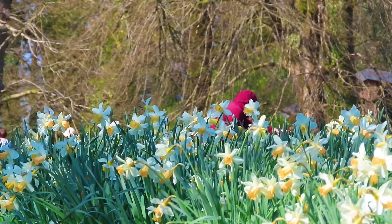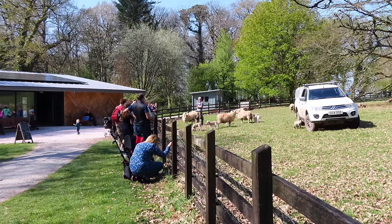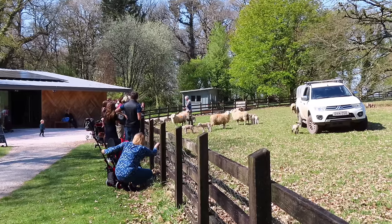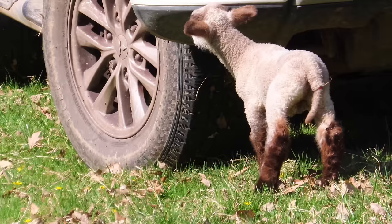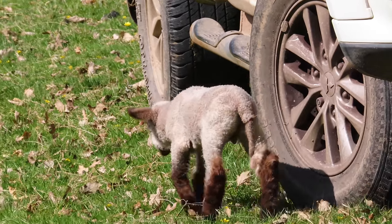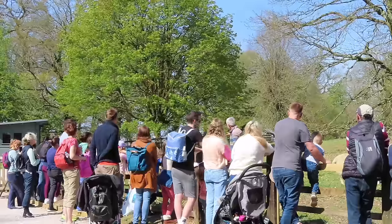Well, we thought we were done, but as we were leaving, we came across this demonstration about sheep farming at the entrance. It sounded a very interesting talk, but unfortunately, we don't have time to stop and listen. We have to get to the next Airbnb.